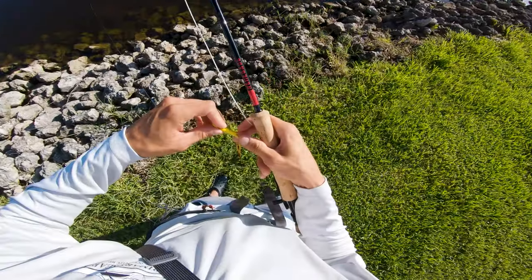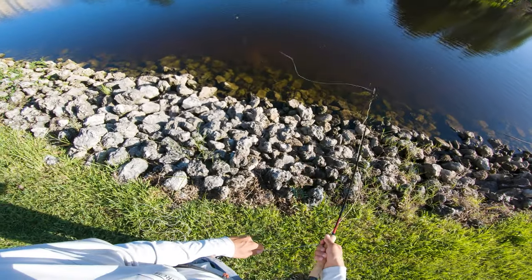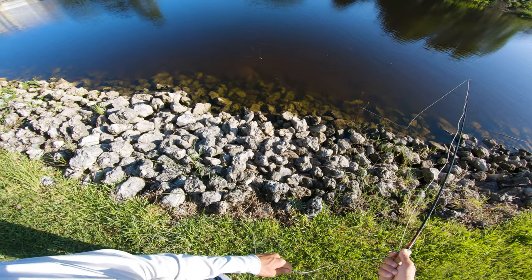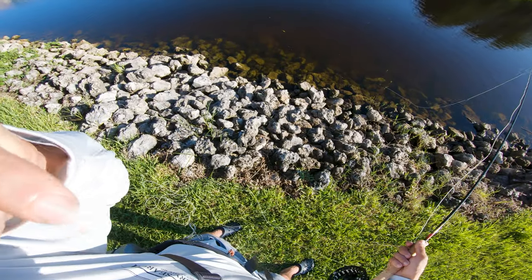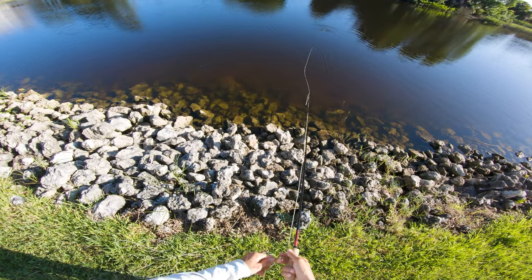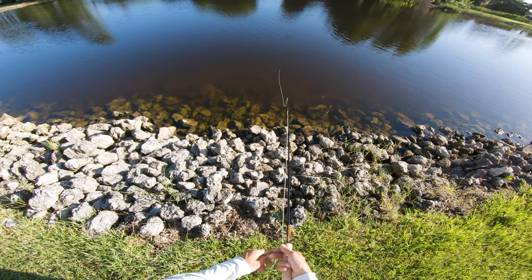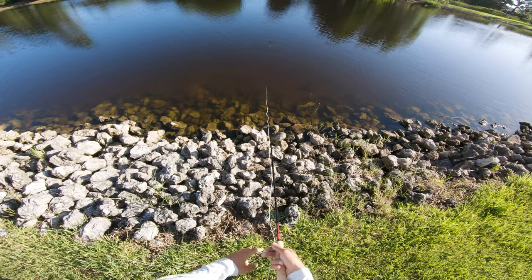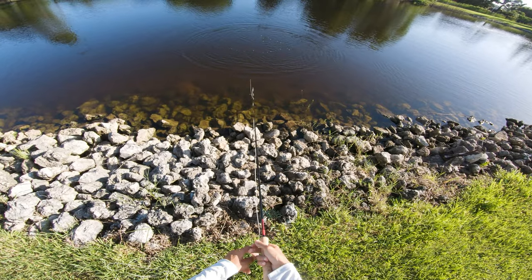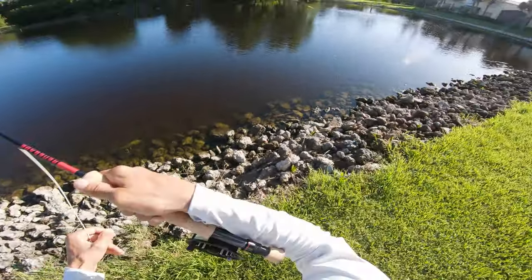Another one just sitting right there. Oh, that's just a largemouth. That's just a straight up largemouth. God damn, did you see that? Holy, he just slurped it super slow too. Wow, this is wild.